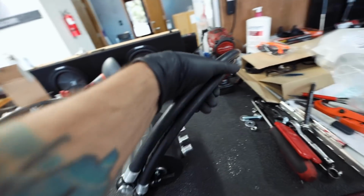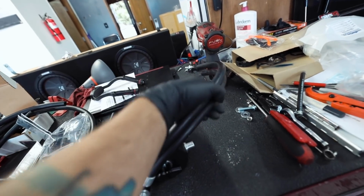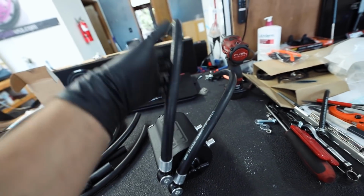Now, some of you guys ask me, hey, which line goes where? Which one goes to the upper coolant reservoir? Which one goes to the turbo? It doesn't matter. You can put either one wherever you want.